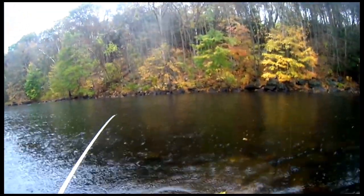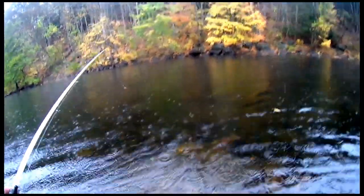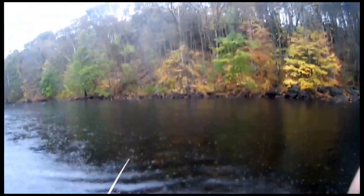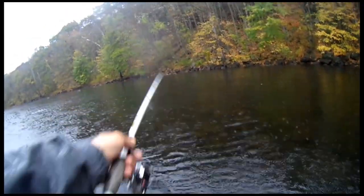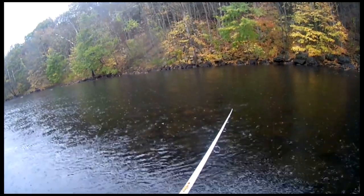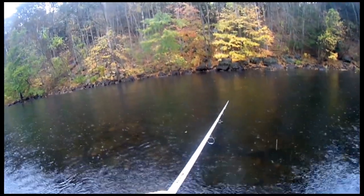Jeez. Well, maybe I'll get on there. Oh yeah, that's nice. There we go. I'll get it there. It's cloudy out and I got dark clothes on. It's really a good vantage point. Except getting off when you got a huge fish.